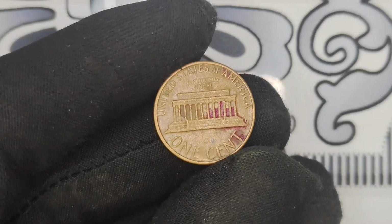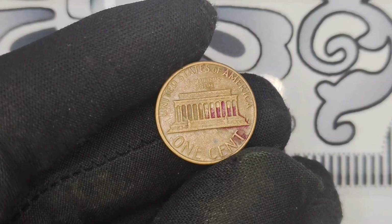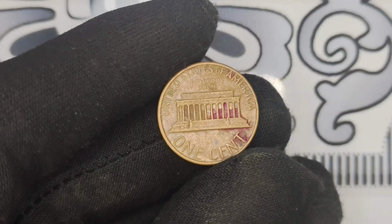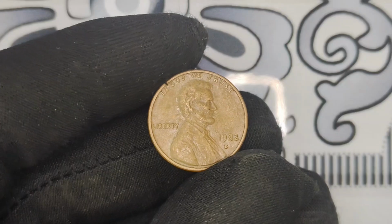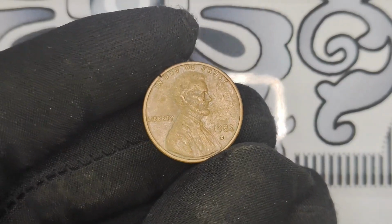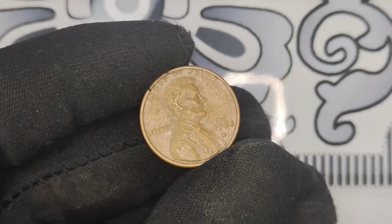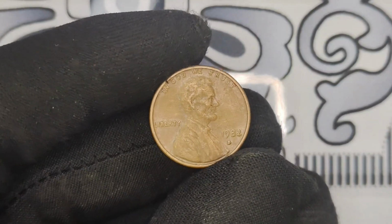Lastly, and most importantly, you'll need to confirm the coin's composition. A simple way to check is by weighing it. Copper pennies weigh about 3.11 grams, while zinc pennies weigh around 2.5 grams. If your 1982 D penny with a small date weighs 3.11 grams, you might just have hit the jackpot.